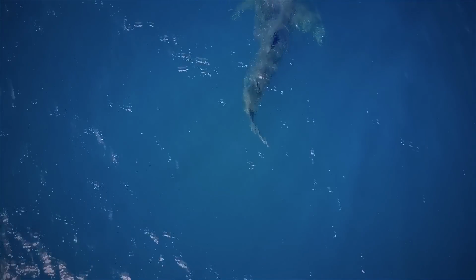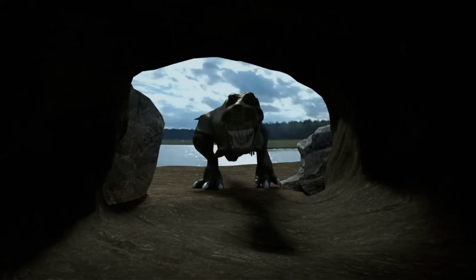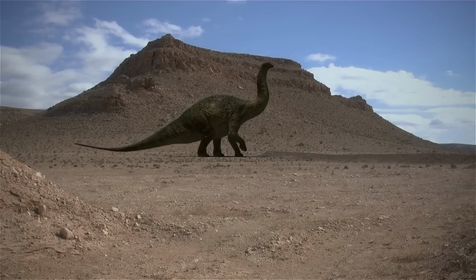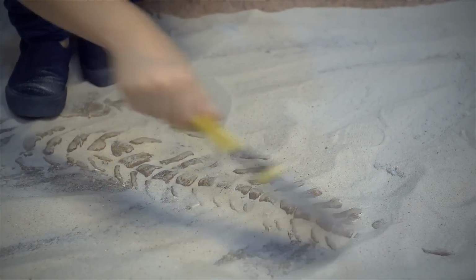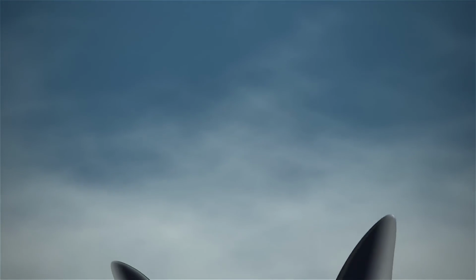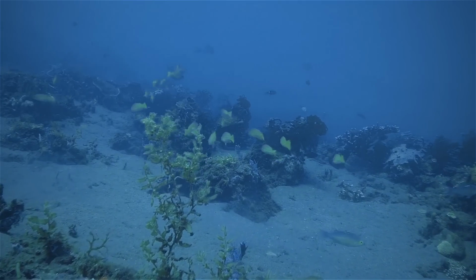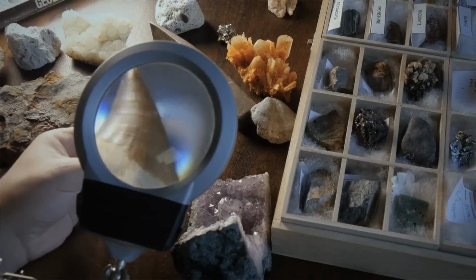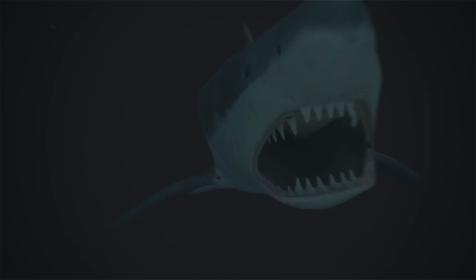We may think about both of them as prehistoric creatures, but the megalodons and the dinosaurs never coexisted on Earth. The dinosaurs probably died out about 66 million years ago. Megalodons seem to have appeared a bit later. That's because the oldest megalodon fossils we have yet discovered are from the Miocene epoch, which began 23 million years ago. So long, Meg.